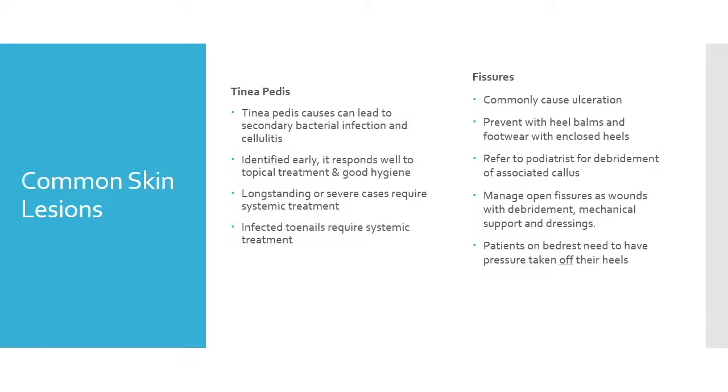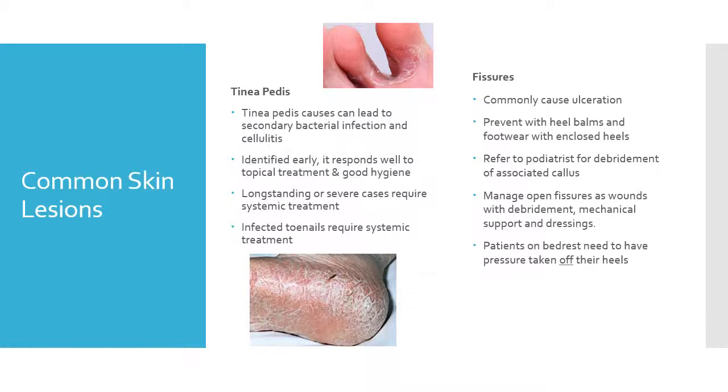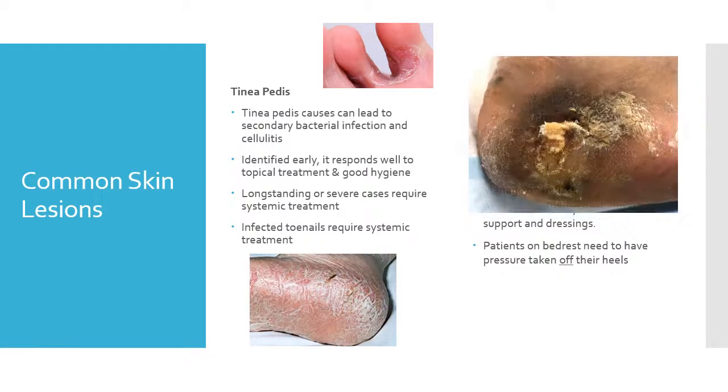Now, we also have to look at common skin lesions. Tinea pedis is often misdiagnosed as just dry skin. A urea-based cream can help allow the antifungal to penetrate, so it's important to follow both these processes. Fissures commonly cause ulceration. Peripheral neuropathy causes anhydrotic skin or dry skin. Peripheral arterial disease causes loss of skin integrity.